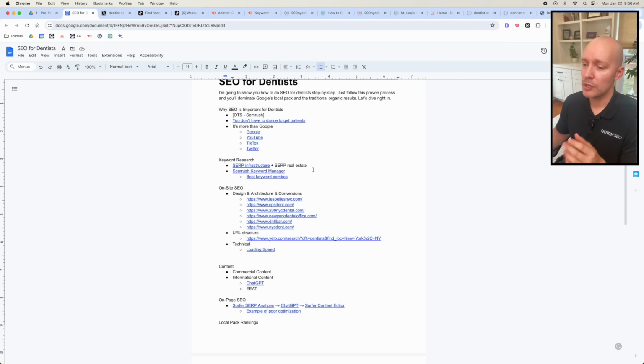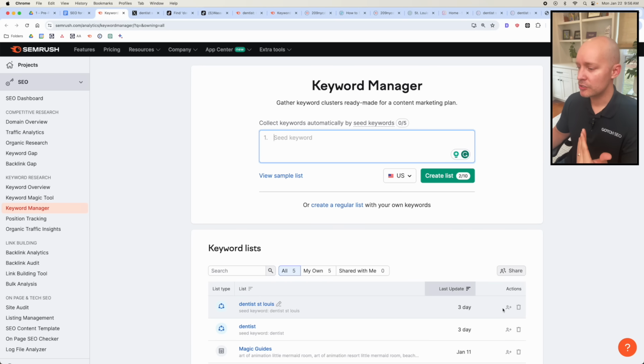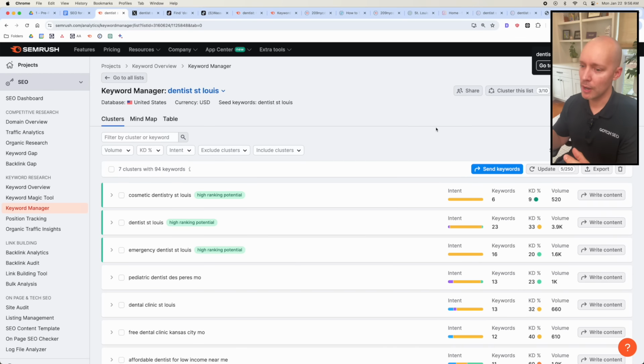Then what we can do, once we understand that concept, is do some keyword research, all right? Fortunately, tools like SEMrush make this really easy. So you can actually go into SEMrush, we'll go to the keyword manager. And what I like to do, and I've already actually done this just to show you an example here, is just type in dentist and then your city. Okay, so we'll just do dentist St. Louis, all right? And then we'll just do create list. And SEMrush will automatically create keyword seeds that it believes we should go after, okay?